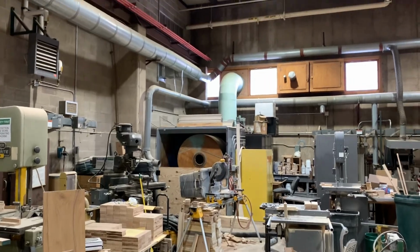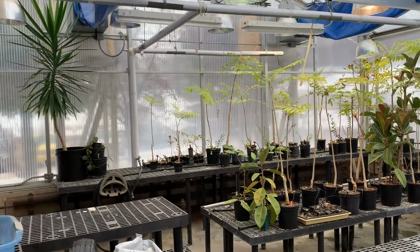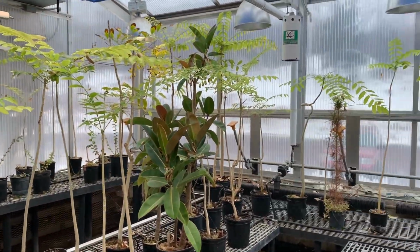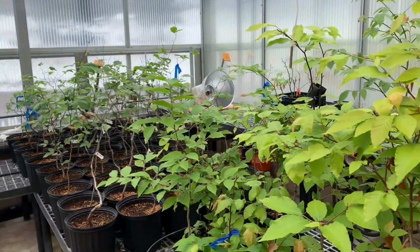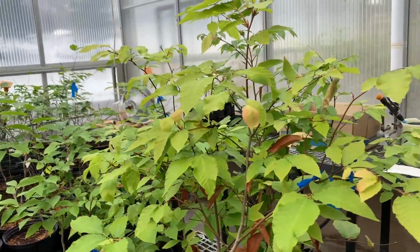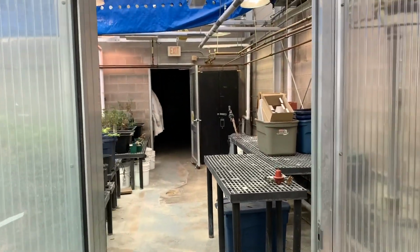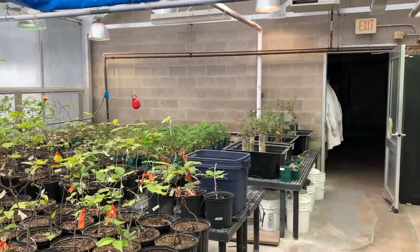As we move on from there, I take you to the greenhouse. We have greenhouses where there are plants such as the ones you see here that are being maintained because we want to be able to use them in classes, looking at plant propagation. And then we also conduct a significant amount of research in our greenhouses. And so here you can see some of the research plants.